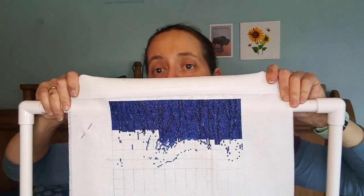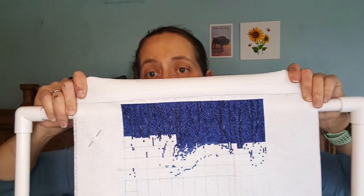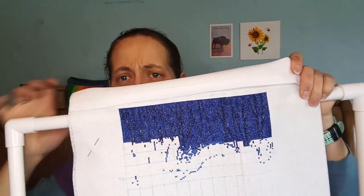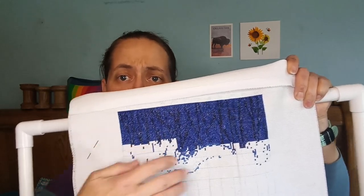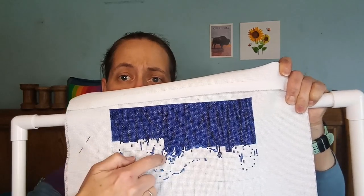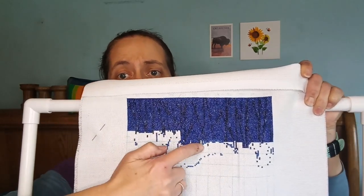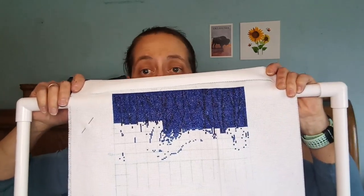This is a 14 count Aida. And I am trying quite hard to loosely follow the 10 by 10 blocks as I go. So I am coming this way and then I will drop down and then I will go back that way. But you can see I've already filled in a fair bit of these ones here. And yeah, it's mostly blue, and there's sort of trees. You can see the trees.